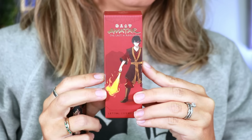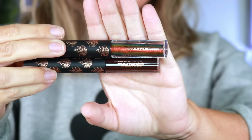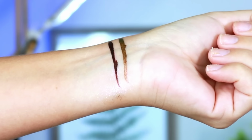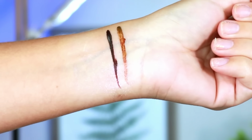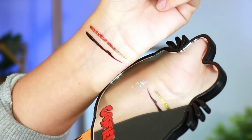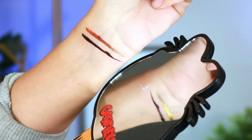Next, we have Zuko, and this was a really beautiful one. This was a very beautiful duochrome set in here, and I love that Zuko has the best character arc in the entire show. His story and how he evolves throughout the 3 books is truly incredible. You get to see his journey from being the ultimate villain to being the ultimate best friend, and I absolutely love this set. I think it's really beautiful.